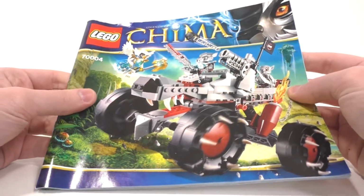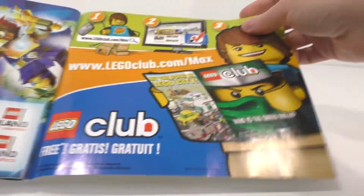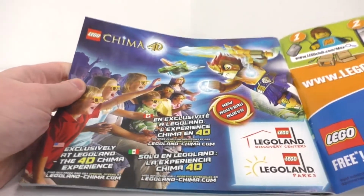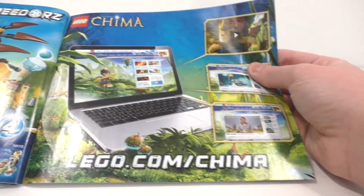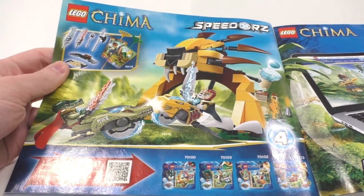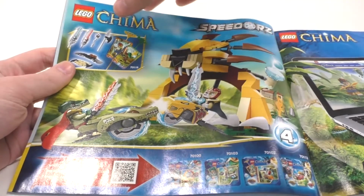Looking at the instructions, we pretty much mimic the front of the box. Very back features the win kid for the time period. You can flip right open to some advertisements for LEGO Club, as well as Legoland Discovery Center, where they had that 4D Chima thing that nobody really cares about. Quick advertisement for the Chima website, as well as for the speeders, which was their gimmicky stuff that they did for LEGO Chima. I do own a few of those, don't think I'll be reviewing them anytime soon.